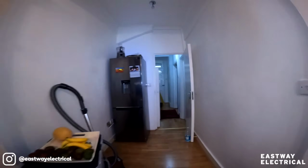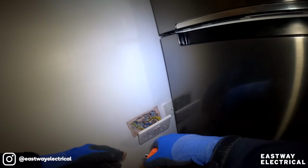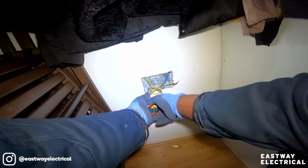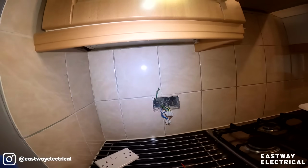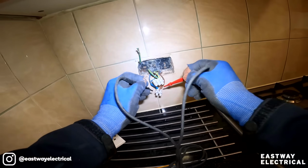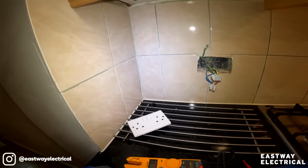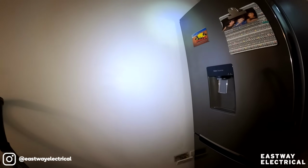That's on. That's on. And it should. Yep. That's it. And this should be fine as well. Should have 240 volts here. Yep, 240 volts. Okay, sir. Right. Yeah, all your sockets are working now.